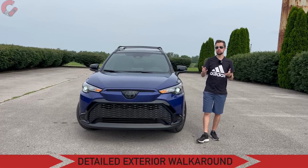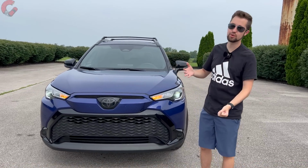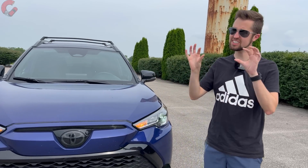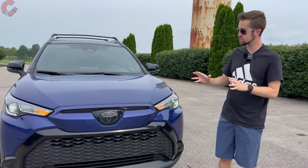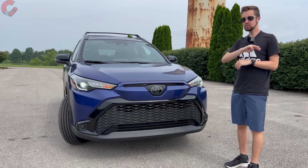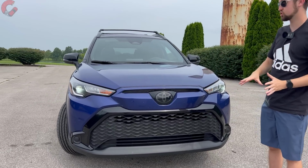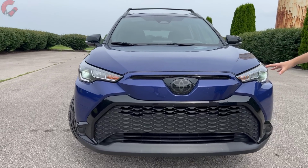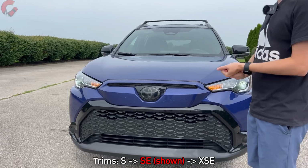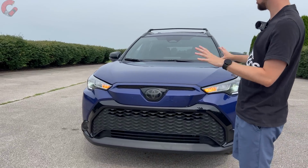Now, with a lot of hybrid vehicles, including inside of the Toyota lineup, you can't really tell the hybrid from the regular gas-powered version, visually speaking. But that's not going to be the case with the Corolla Cross Hybrid. That's because Toyota has actually opted to have 3 totally distinct trim levels for this model from that traditional gas-powered model. So when you choose the hybrid, you've got the choice between a new S, SE, and XSE trim level options. Those are going to give you a totally different front end design.